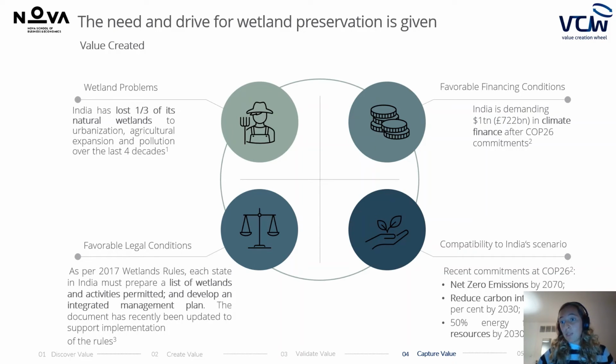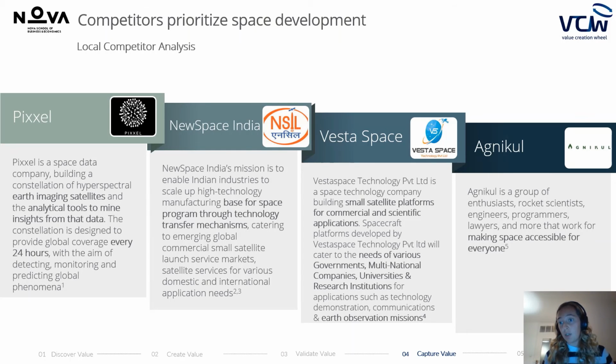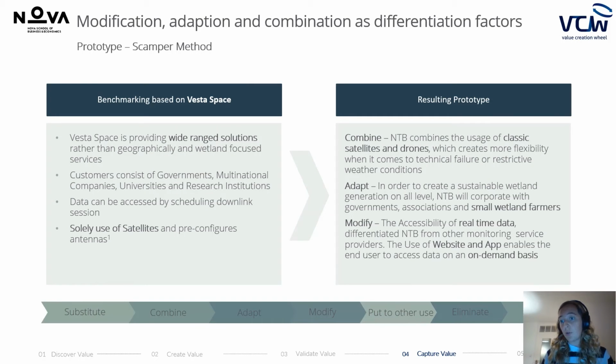And as we have seen that there is a need, we can be sure that competition is already in place. The main competitor is presented by Vestaspace, which you can see in the 3rd column. And this is also then considered as the next best alternative to NTB. So based on the main player, NTB created its prototype and in order to do so, the Scamper method was applied. So in particular, we focused on combine, adapt, and modify.